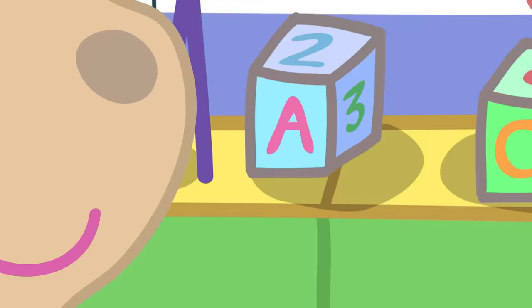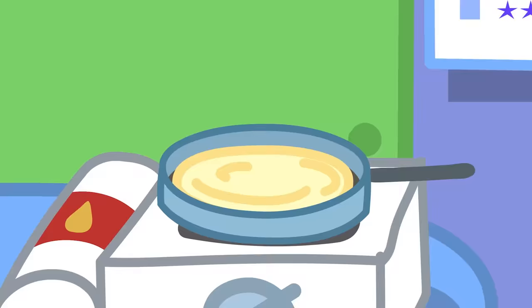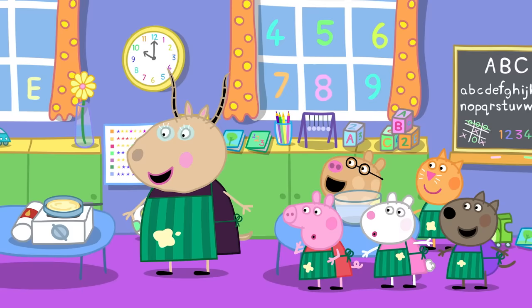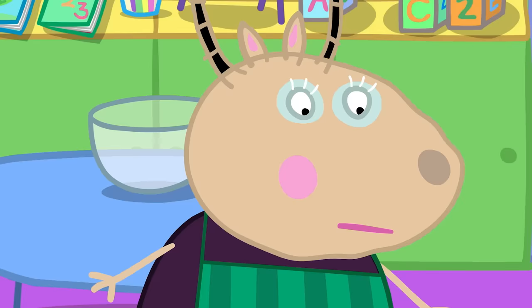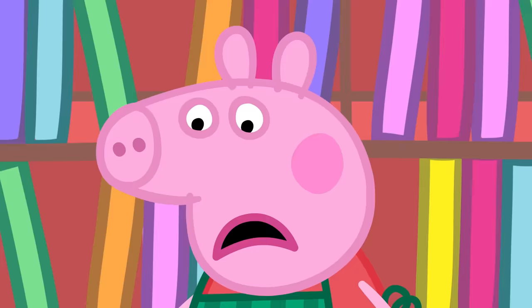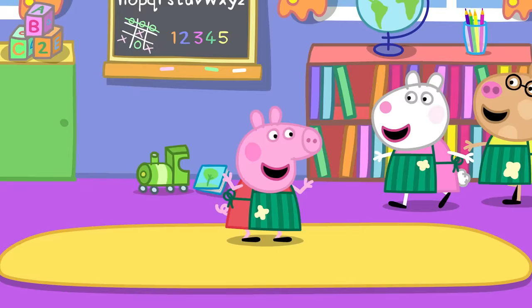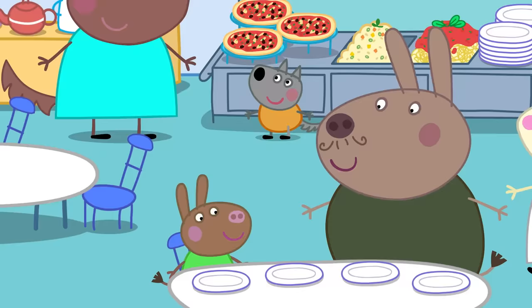Hooray! Baking powder will give us the fluffiest pancake. Just a little will do. Madam Gazelle has added more than a little baking powder. The pancake is getting bigger and bigger. Oh dear! I'm not sure we can eat this, children. But it makes a great trampoline. Peppa loves Pancake Day. Everyone loves Pancake Day.